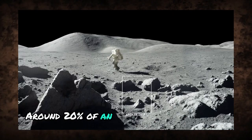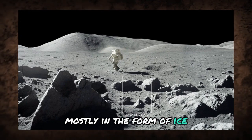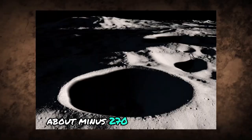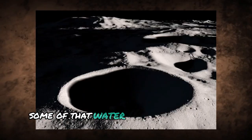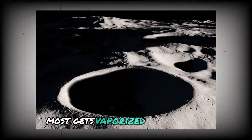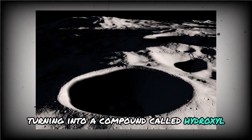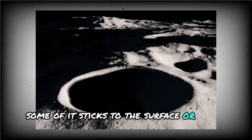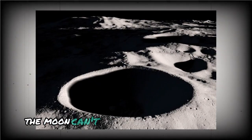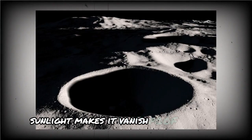Around 20% of an asteroid's mass is made up of water, mostly in the form of ice. Since space is already freezing, about -270 degrees Celsius, some of that water survives impact, but not much. Most gets vaporized on collision, turning into a compound called hydroxyl. Some of it sticks to the surface or seeps into the soil. But without a real atmosphere, the moon can't hold onto water for long. Sunlight makes it vanish. Poof!